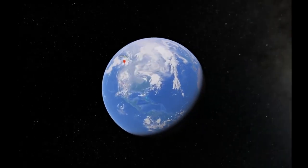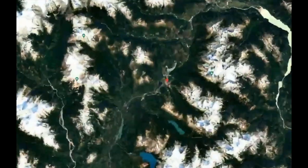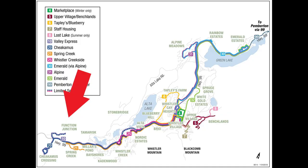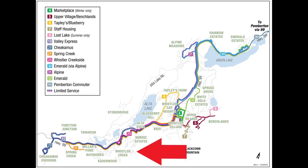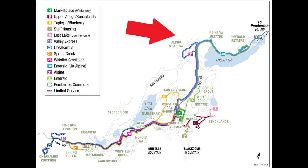Whistler isn't a very compact community. It's actually made up of a series of neighborhoods lining a nearly 20-kilometer stretch of Highway 99. Starting with Function Junction and Cheakamus Crossing on the south end, it winds its way north past the Whistler Creekside areas and the three lakes, Alpha, Nita, and Alta, before coming to the village proper. Then, north of the village, it continues through several cottage and residential neighborhoods that wrap around Green Lake.